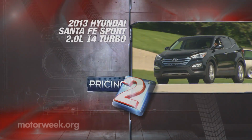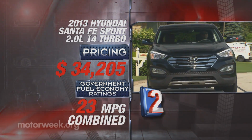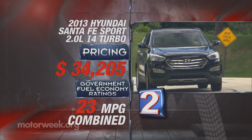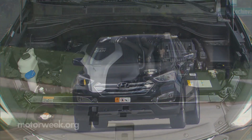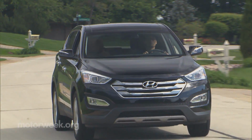Styling inside looks great. The 2nd place Hyundai Santa Fe Sport sticker of $34,205 was by far the group's lowest. Plus, its 23 mpg combined fuel economy was the highest. Both reflect the test-only 4-cylinder, a 2-liter turbo. Even with the group's lowest output, 264 horsepower, it didn't feel anemic.